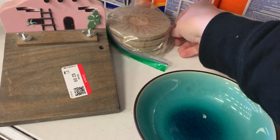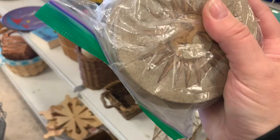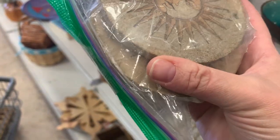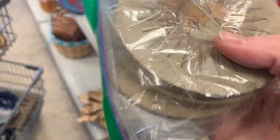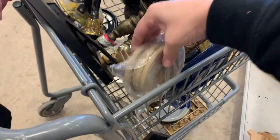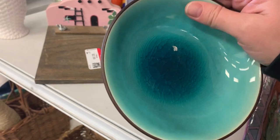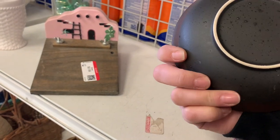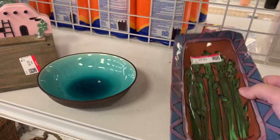Just see if I saw these in here as well. I don't know if I just overlooked them last time or if they just appeared. Those are really nice. We got the sun. Love that. I think that's a great piece to bring back from the desert for resale. This is another little bowl here. Again, it's got that crackle effect. That blue turquoise is so cool. I don't know what you call the finish on this.